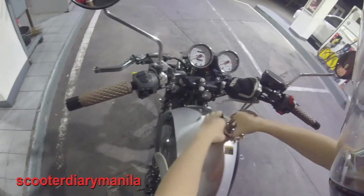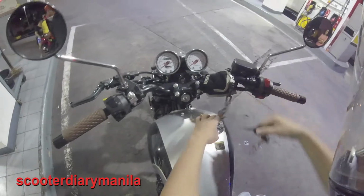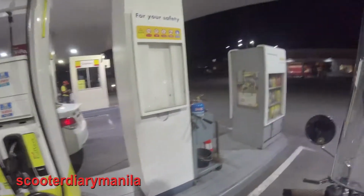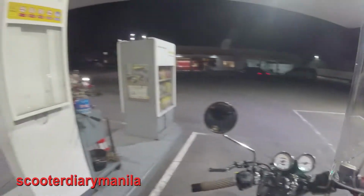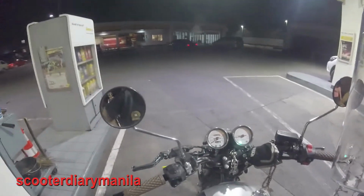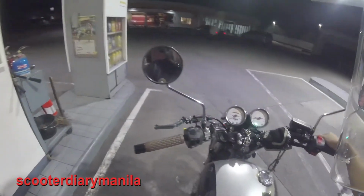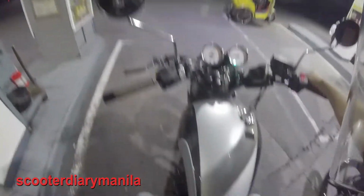Okay, so this is where I normally take my gasoline. It's here in the Cainta area. Typically this gasoline station is always jam packed, so you're just gonna find the right timing where it has fewer clients. The current mileage is 2,127, and the gasoline I took was like 420 pesos.